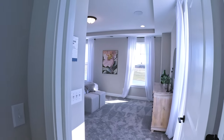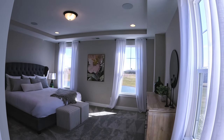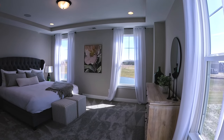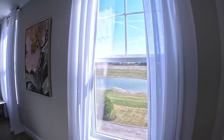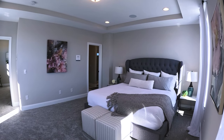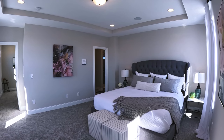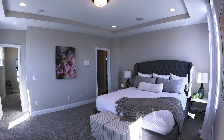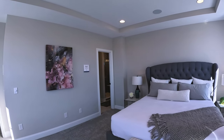And then we're into the master. It does have a tray ceiling. And a nice feel to it with all these big windows. Good room in here. I mean, you've got two nightstands, a chest of drawers, and there's room here for another chest, room for a wing chair, something at the foot of the bed.